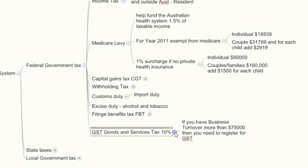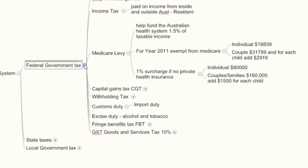It's another quite complicated subject, but what I want to do today is just give you an overview of all the taxes in Australia. If you know this, you are above the average person in understanding what tax you have to pay in Australia. So that's what the federal government collects. Then you have state tax.